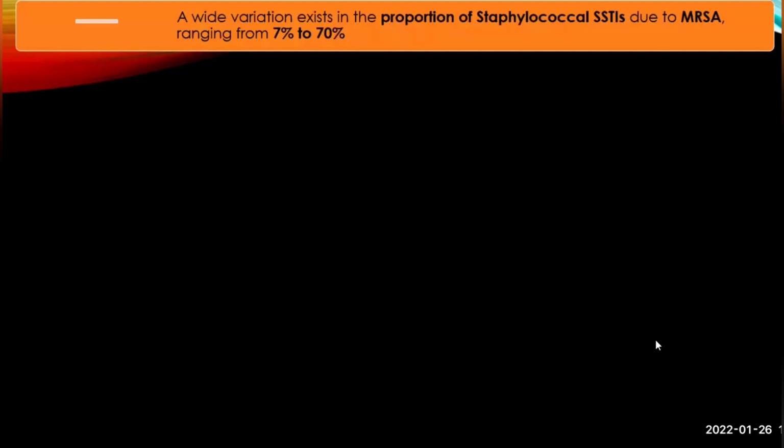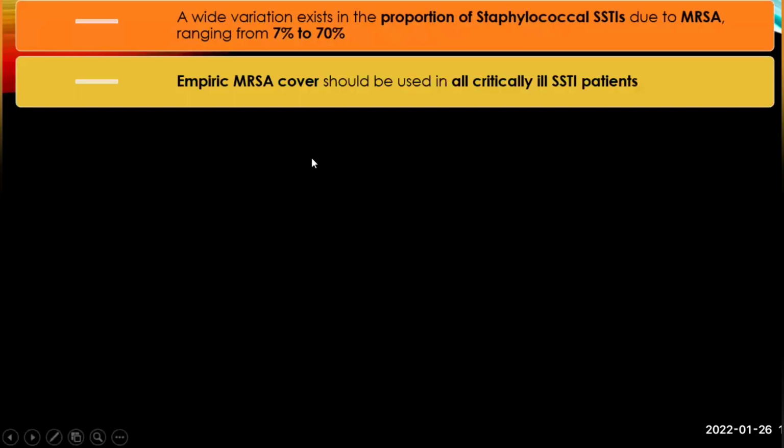So let's start with this. First I'll be discussing the Indian consensus. And afterwards I'll be comparing the same thing with the IDSA as well as the UK guidelines. So again, in India, as we have seen, the proportion of staphylococcal SSTI due to MRSA may range from 7 to 70%. And you will give MRSA cover only in patients who are critically ill.